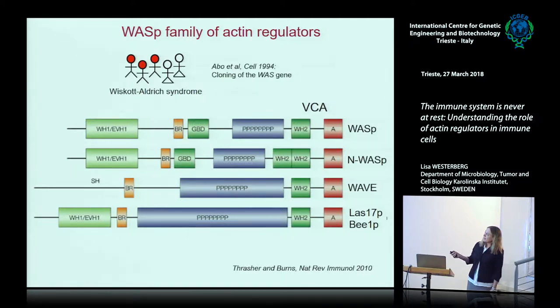And by finding this, they could use the VCA domain and also identify the other members, N-WASP, WAVE, and Las17p, WIP, that we heard more about this morning. And they share the C terminals, but they have different N-terminal regions.